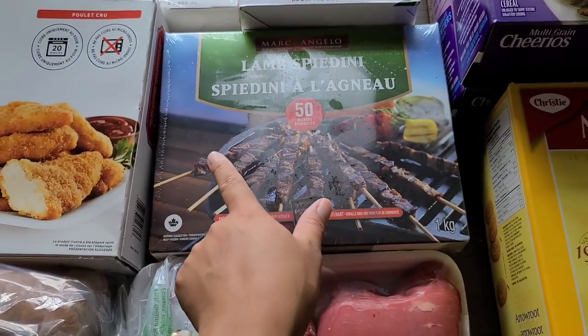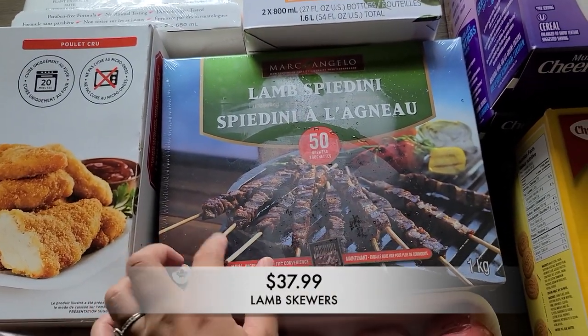Next up, I also grabbed some sparici. You know we love this, and this is perfect for long weekends.